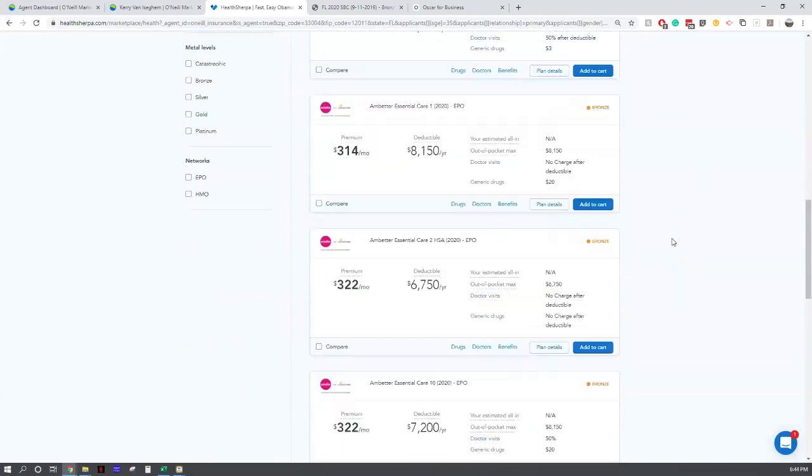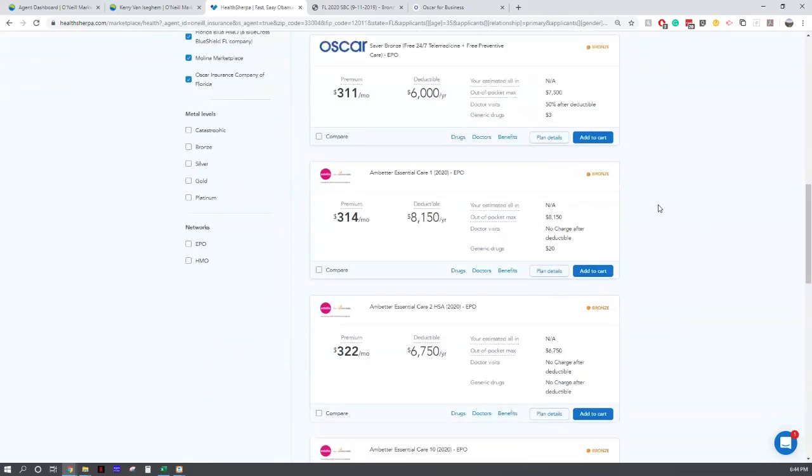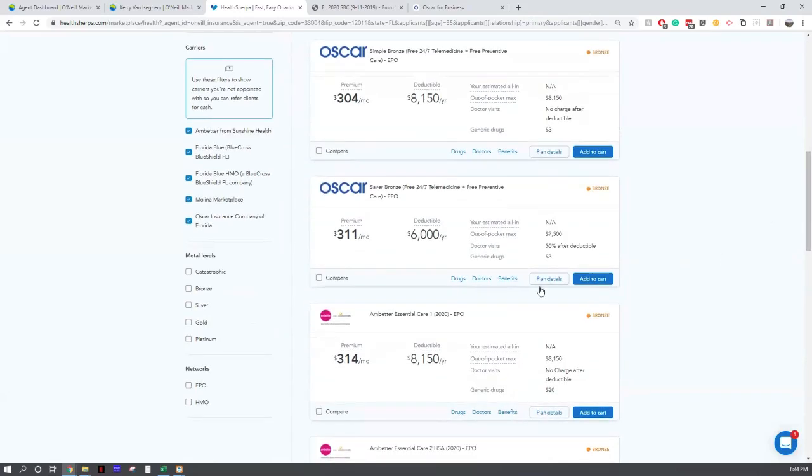You've got Ambetter as well. Again, I'm not hating on Ambetter either. Just because I really like Oscar doesn't mean I don't like Ambetter. I don't particularly like Bright just because, like I said, they don't have the track record. But I do like Ambetter. I just think there are better benefits with Oscar. So if someone already has Ambetter and they're happy with it, leave them there. There's no hurt in that.